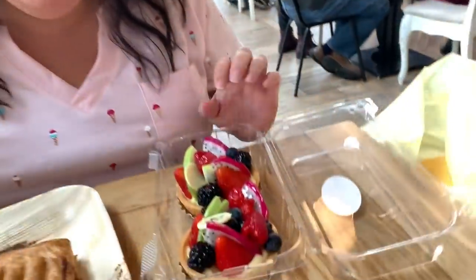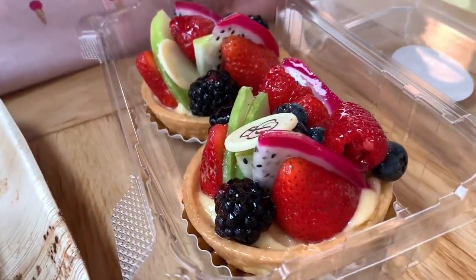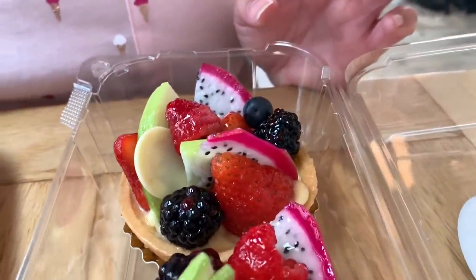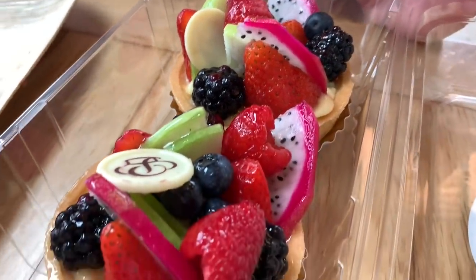Again, it's a seasonal thing. The pineapple custard, I think they have all the time, but we just got it because we wanted it. This is what they're also known for. They do big ones like this, but these are little small ones. They're also known for their fruit tarts. So fresh, huh? So pretty. The colors just pop.